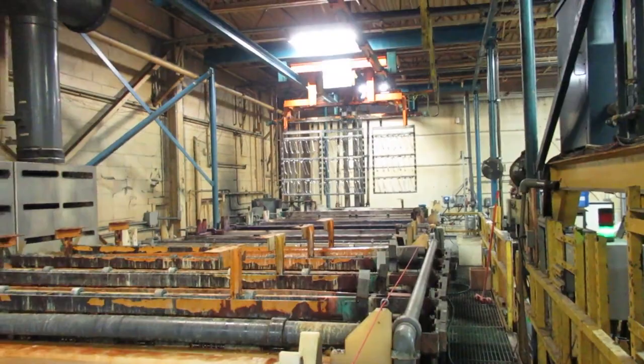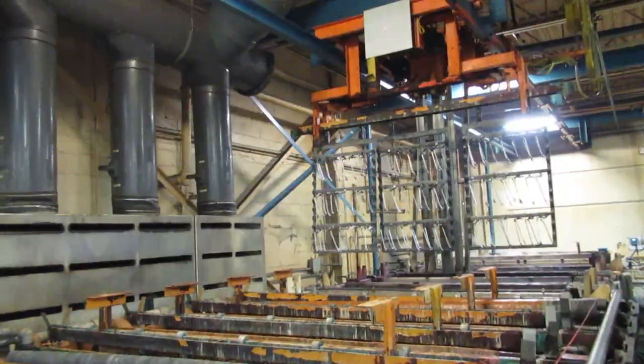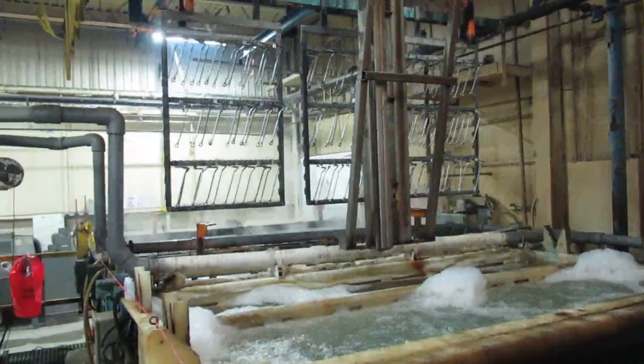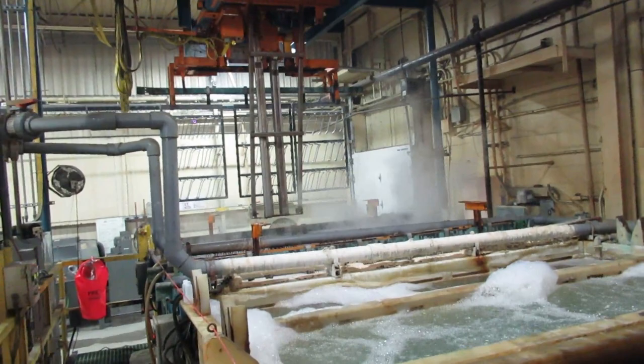In this clip, the parts have completed the plating cycle. They've been just removed from a drying tank at the far right of that diagram, and they're being transported to the front of the line. And there, the automotive parts will be removed, placed in crates, and shipped to an auto manufacturer.